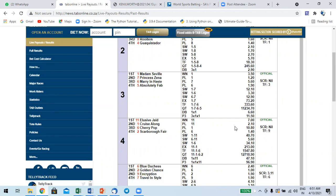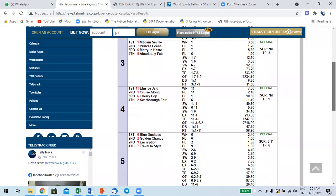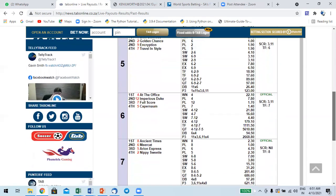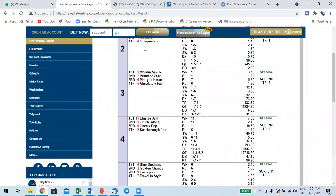Now, please bring me any tipster in South Africa that tips you a horse that pays 10 Rand a place. Please bring it on. I want to see them. Because there is nobody. There is nobody that can find outsiders like Outsider Genie. And I'm not bragging. It's a fact. There is nobody that can find outsiders like Outsider Genie.